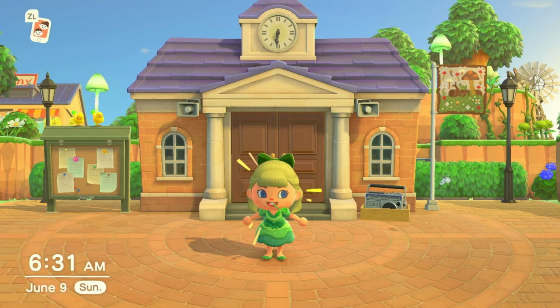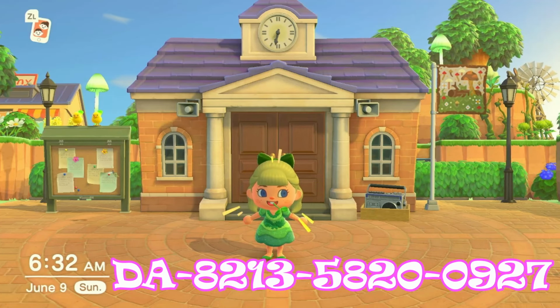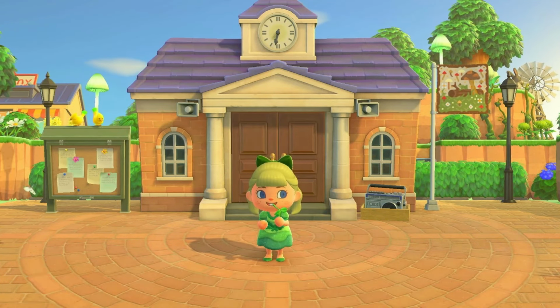Today is a special day. We are touring my finished island. It is decorated for spring and I have been anxiously waiting for this day that it will be finished. Here is the dream address. It is updated down below if you would like to follow along or just visit Enchancia.